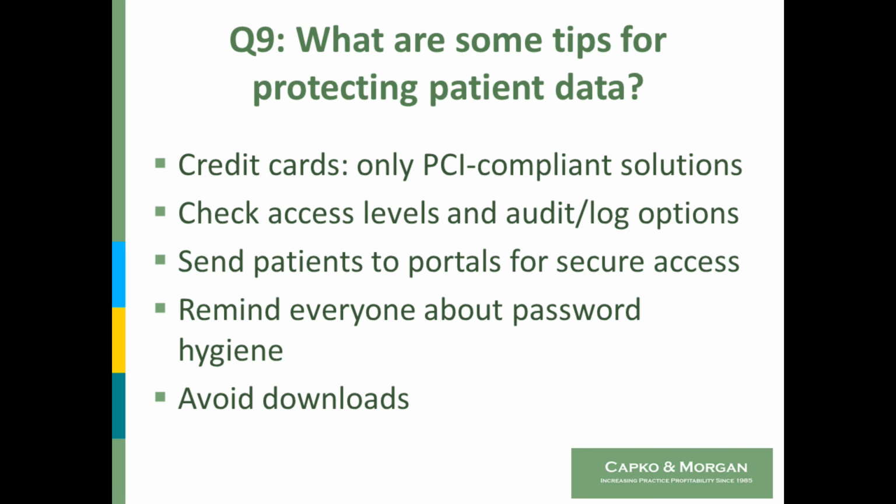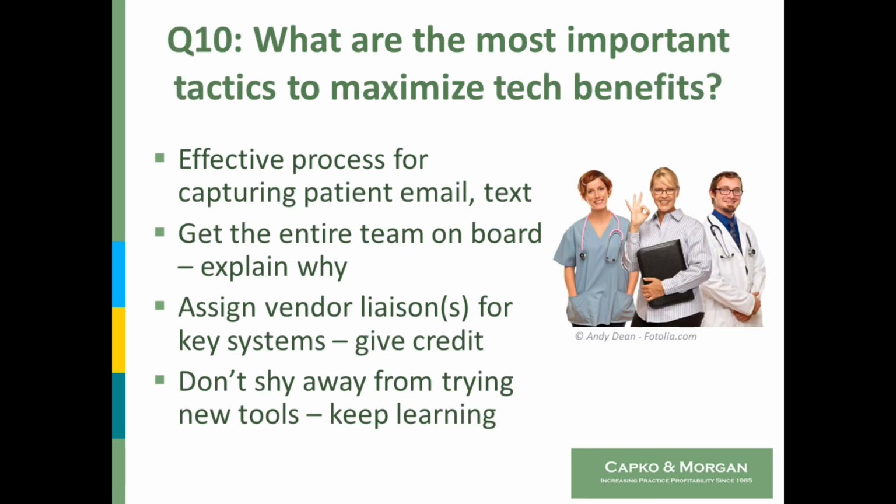Rounding it out today as a summarizing question, Laurie, what do you think are the most important tactics to maximizing the benefits of front office technology?